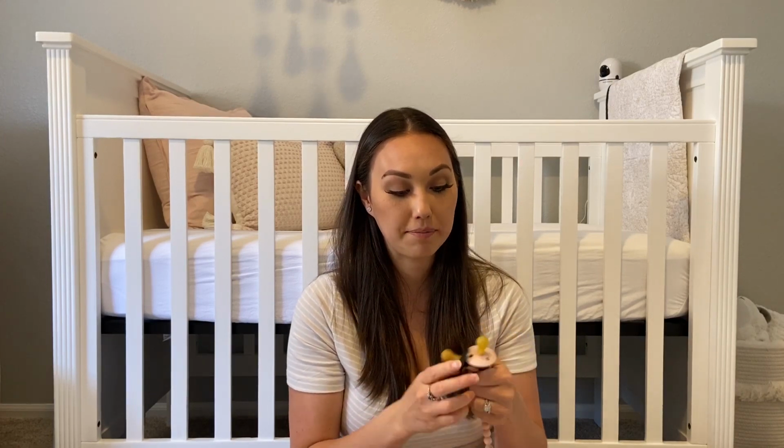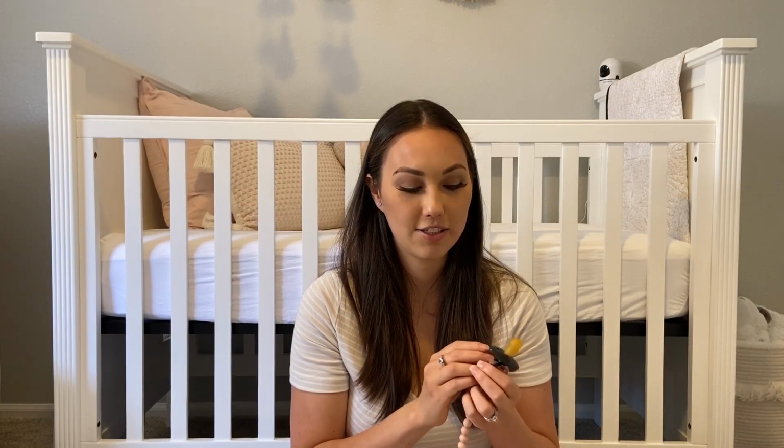We have 4 of them. But she just took to these the most. We tried out a bunch of different kinds. These ones just stayed in her mouth the best, and they're so cute, so I'm glad that she likes them.